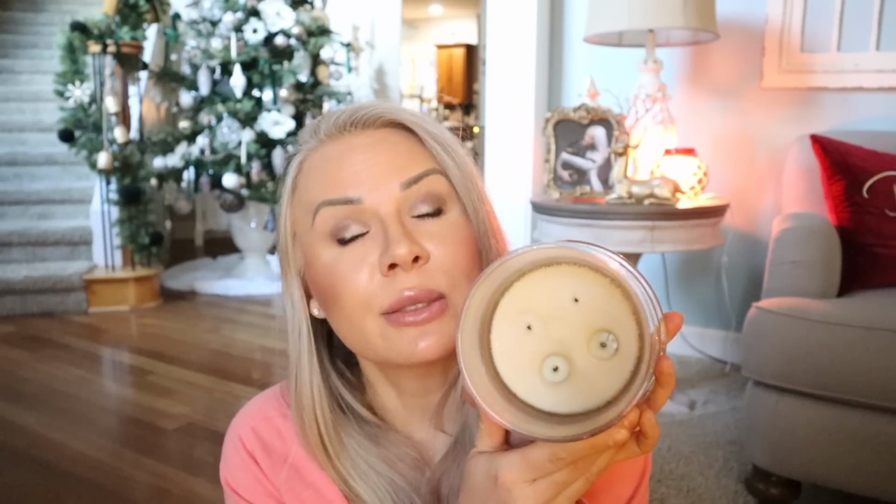Typically, I don't deal with too much of this from HomeWorx, but this one definitely got a little bit messy at the end, as you can see. This was Deck the Halls. I actually purchased this one last year. You might be thinking, where's the label?